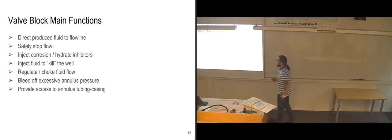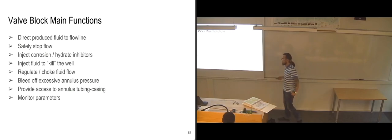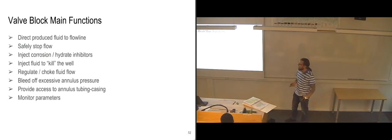Also, we get access to the annulus tubing casing through the main valve block in here. And also, you can have a lot of sensors inside, monitoring equipment to monitor temperature, pressure, and stuff like that. I'm not quite sure if they usually place flow meters down there to check the rate of flow, but temperature and pressure is definitely something that they monitor.